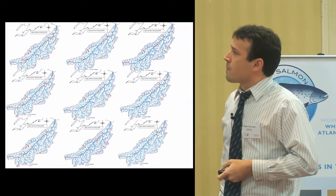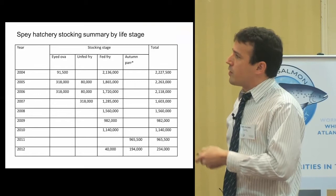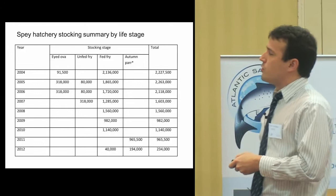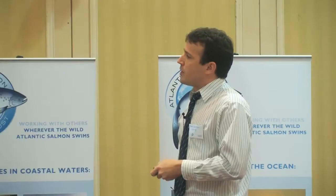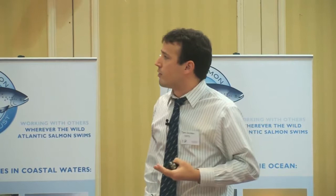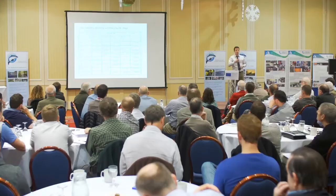This is just an overview of the hatchery, or the stocking summary by life stage. So you can see most fish were stocked out over the years as fed fry. There were some eyed ova, unfed fry, and even in later years, some autumn parr. And then you can see the hatchery capacity, which I alluded to earlier on, where initially you had a little over 2 million fish reared in the hatchery and released. That was scaled back down, and then in the last few years scaled back dramatically, in part as a result of the preliminary results from this work. So the stocking right now has become a bit more targeted and focused in particular areas, and I think Roger will get into that a little bit more later this afternoon.